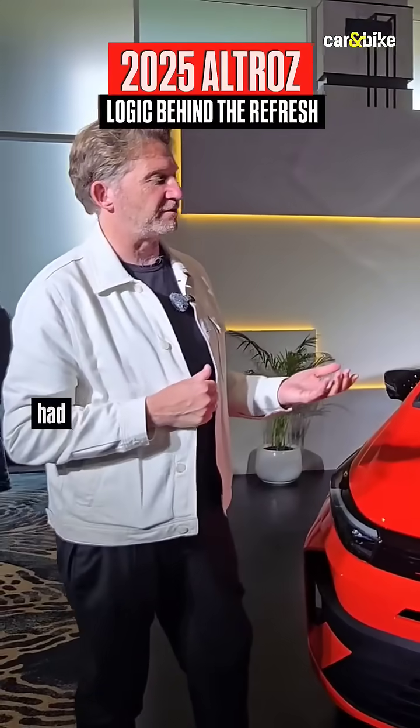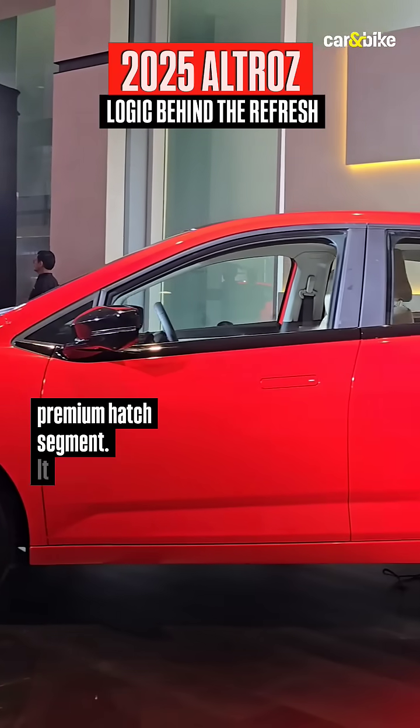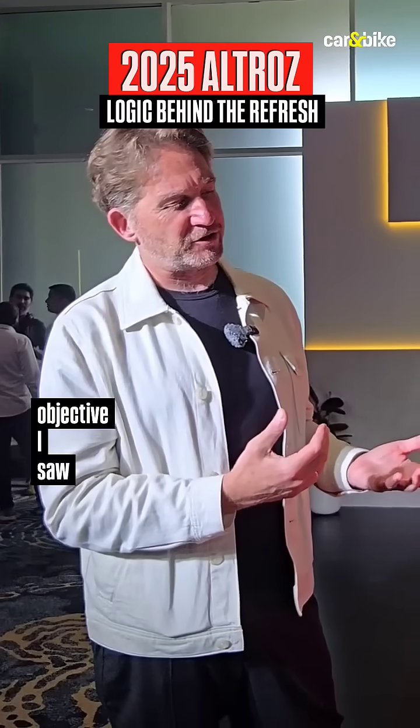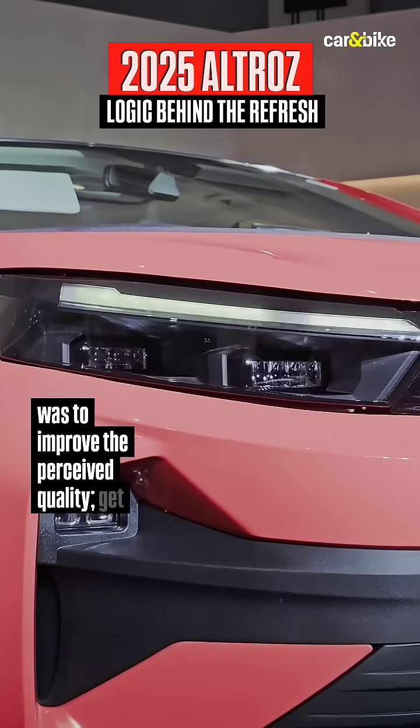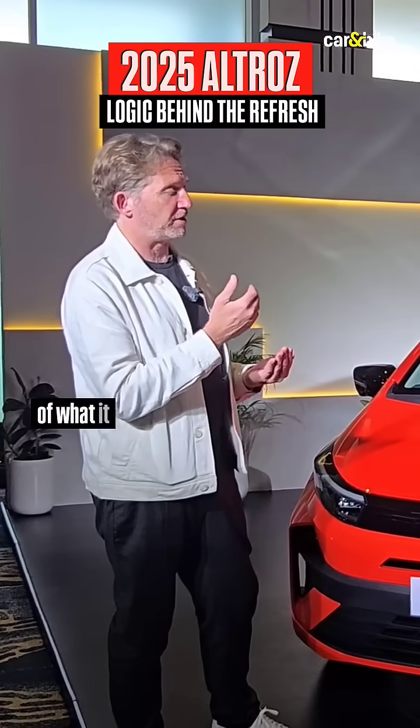With the facelift, we already had a very good starting point. The car defined the premium hatch segment. It was already a very well-proportioned vehicle. The objective I saw was to improve the perceived quality, get rid of the chrome. I felt that was old in terms of what it communicated.